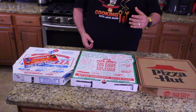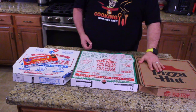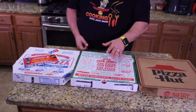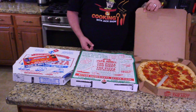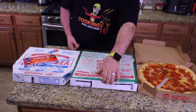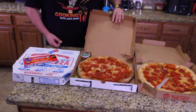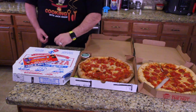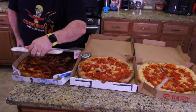Okay guys, so let's look at all the pizzas. I got them all right here. This was the fastest, this was the hottest. Let's see which one looks the best. Ready? We're gonna open it up. That is Pizza Hut right there. That is Papa John's, famous for their garlic dip. And then this one over here is Domino's.